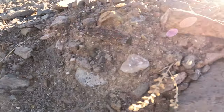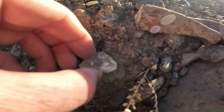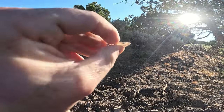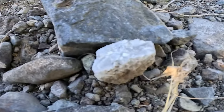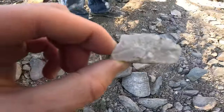There she be. Little one, but hey. Yep, another just little one. Gee Willikers, guys, I got another one. I'll go ahead and pick it up for you.